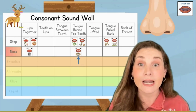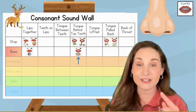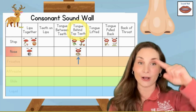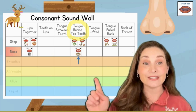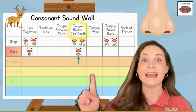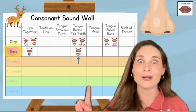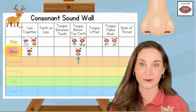When we make n, like in the word nest, our tongue touches just behind our top teeth. So we're going to put that card under the heading tongue behind top teeth, which is the same heading we used for our t sound and our d sound. See how it goes right beneath them? Except it's going to be lined up with the row heading for nose. That's why we're putting our n sound in that location.